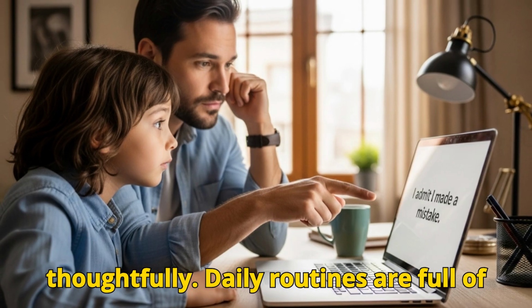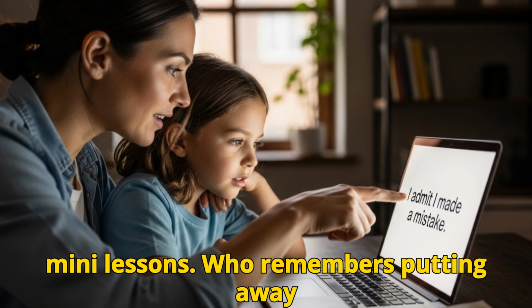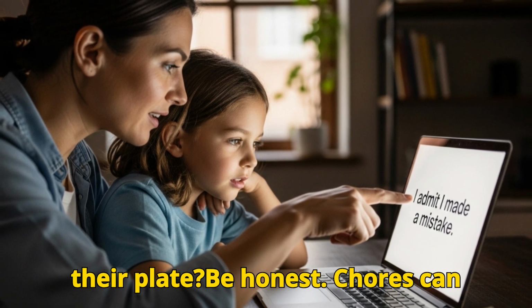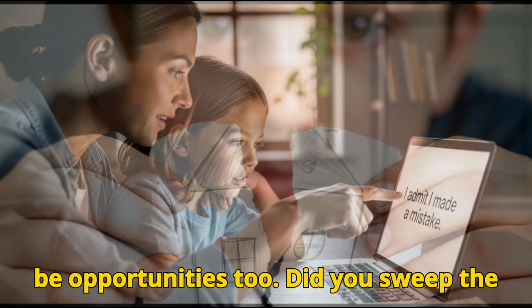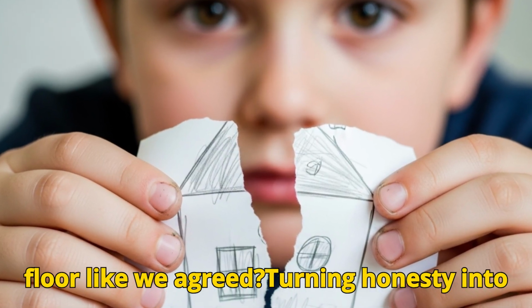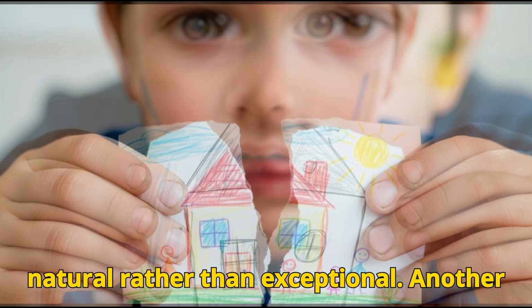Daily routines are full of teachable moments. Meal times can become mini lessons. Who remembers putting away their plate? Be honest. Chores can be opportunities too. Did you sweep the floor like we agreed? Turning honesty into regular habits ensures it becomes natural rather than exceptional.